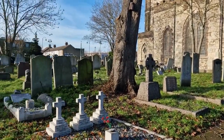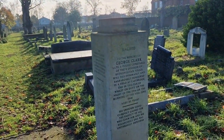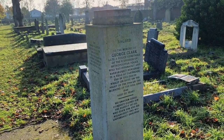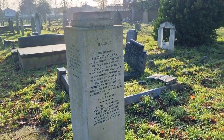So, as I said, I promised you I would show you the policeman's grave. George Clark, sacred to the memory of George Clark, late police constable of the K Division Metropolitan Police. He was inhumanely and barbarously murdered. So we'll cover him in our churchyard tour.